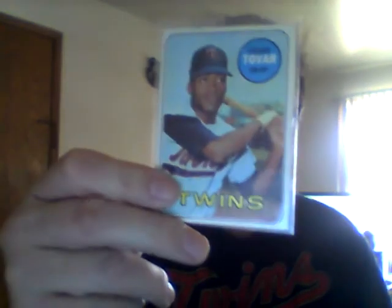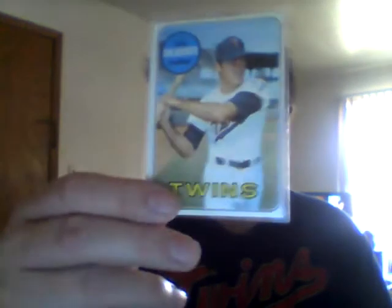Ron Perranoski, who had come over from the Dodgers. Kind of see that that's the Dodgers uniform there, with the logo blacked out on the hat. John Roseboro. Cesar Tovar, who at one point played all 9 positions in one game for the Twins. And then Ted Uhlaender. So thank you, Mark.